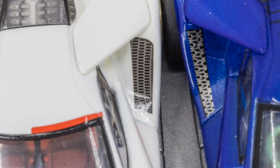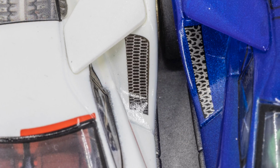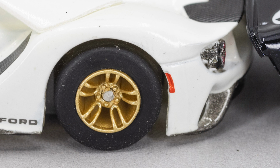There are a few changes from the first Ford GTs that AFX brought to market. First are the ducts behind the doors. The pattern is different and they look much more authentic. The other feature that stands out are the wheels. They are a 5-spoke design, but in gold, just like the actual Heritage Edition Ford GT.